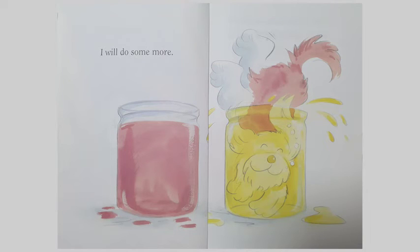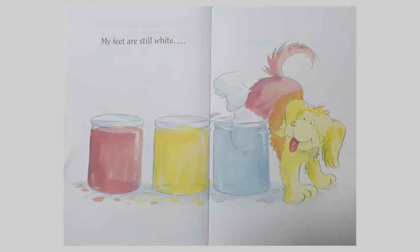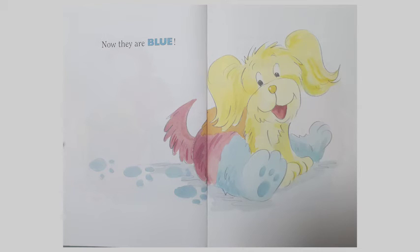I will do some more. Now I have three colors: red, orange, and yellow. Red mixed with yellow makes orange. My feet are still white. Now they are blue.